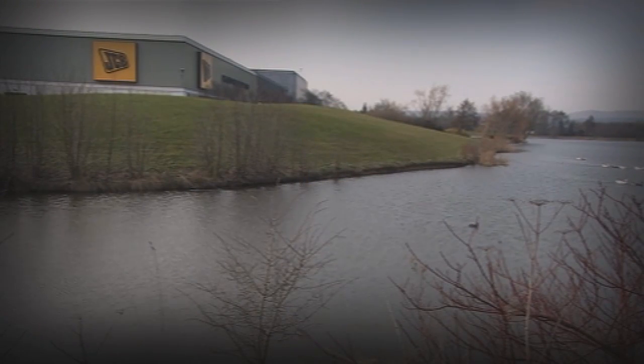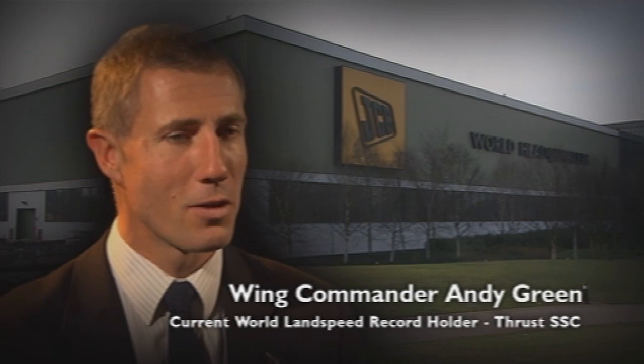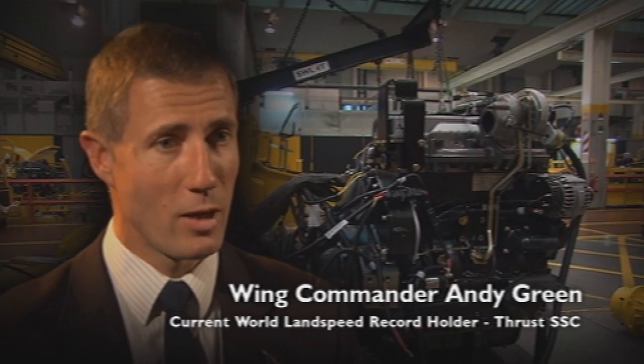The JCB world record attempt needs an outstanding driver. The person chosen, the fastest man on earth and holder of the current land speed record, Andy Green. It's fantastically exciting to be part of this JCB-led team, taking what are industrial power plants and elements of JCB drivetrains, putting them into this incredible car.